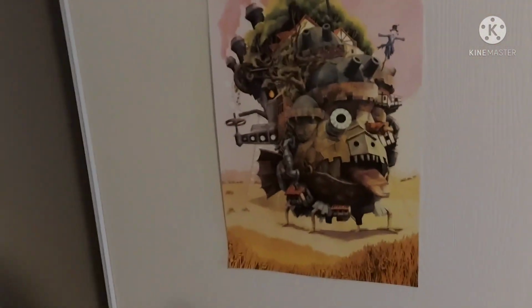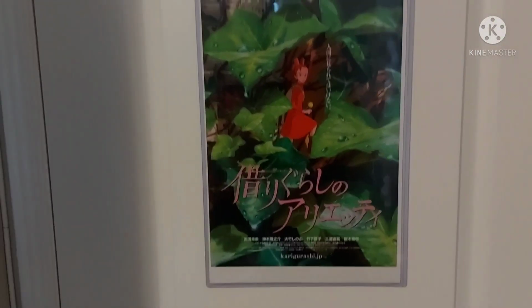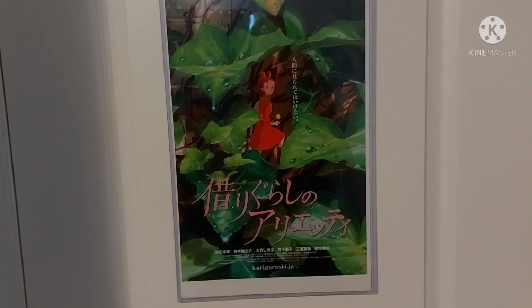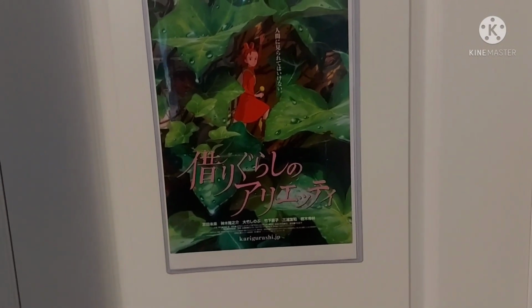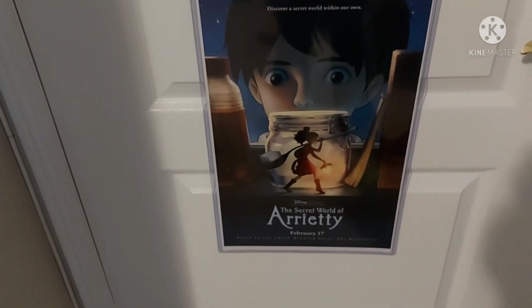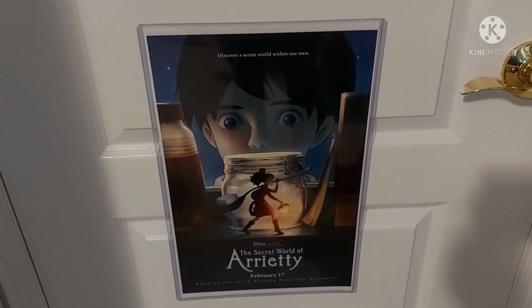Over here, Howl's Moving Castle. That is fan art rather than an official poster. Two official posters of Arrietty. Love this one, honestly. It does such a good job highlighting her. I love the leaves. Love her just hiding among the leaves. Looks so good. And another Arrietty one. Discover a secret world within our own is the tagline there. And yeah, that one's cool.